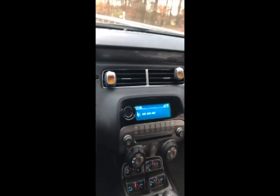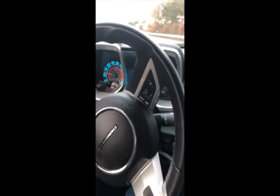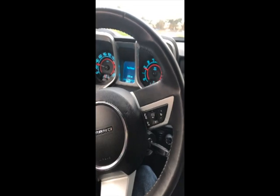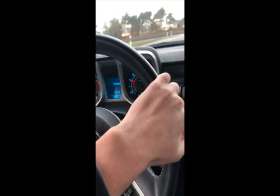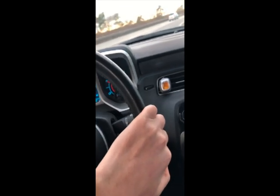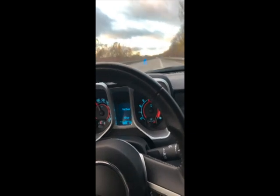Climate control's working this thing pretty well. It has Boston Acoustics. I already know what that's like from the ZL1 I had. It's pretty decent. I've had JBL, and I don't even know how to say it, Bang & Olufsen or whatever, and it's right up there with them. Get on the Autobahn here, get on it some. Might not be dying.